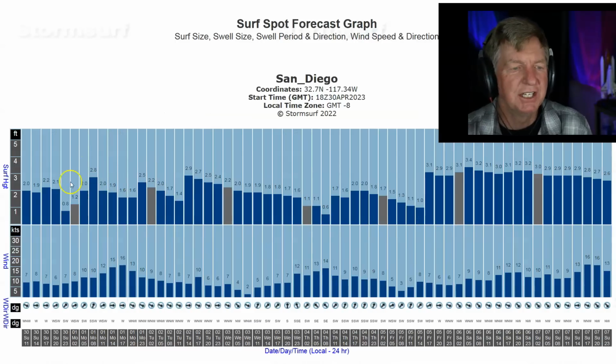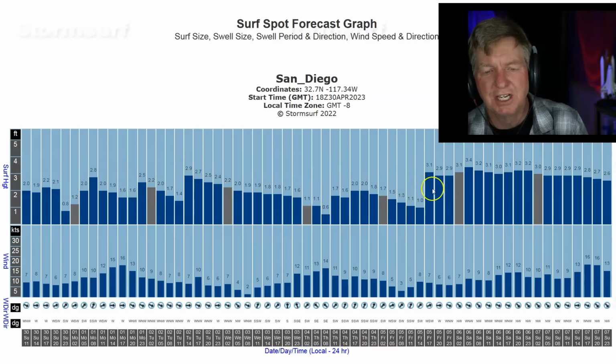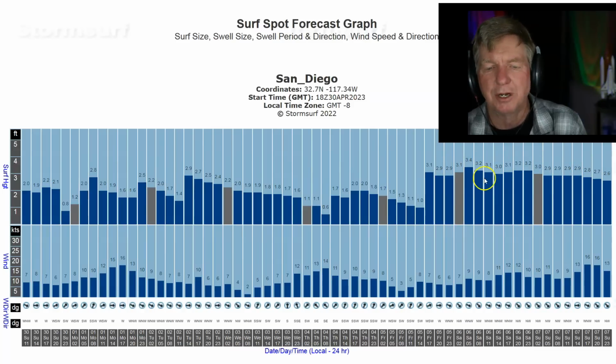We look at San Diego, a little bit of surf here, 2.5, maybe 3 feet mixed, probably with some wind swell. But then as we get to later in the week, you see this is again that Friday, Saturday thing, 3 foot surf. That does not include the enhanced bathymetry at top south-facing breaks. So use your own scale to add a little bit more energy to that.